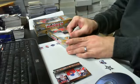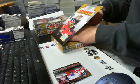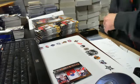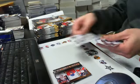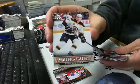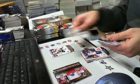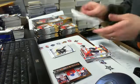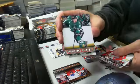Okay, 3 to go, guys. Tomas Hertl, O-Pee-Chee Rookie for the Sharks. A Ryan Spooner Young Gun for the Bruins. An O-Pee-Chee Rookie of Justin Fontaine for the Wild. A Martin Jones O-Pee-Chee Rookie for the Kings. An Antoine Roussel Young Gun for the Stars.